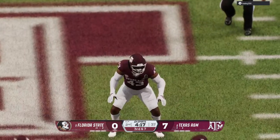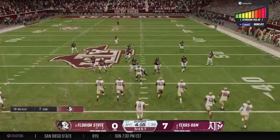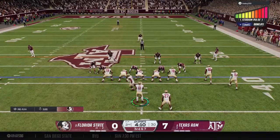They're down early in the game. All the hype and the pressure on a playoff game. You don't want to dig yourselves too big of a hole. They got to keep this drive alive, so they need to convert right here. Now the offense facing a 3rd and long from their own 41.